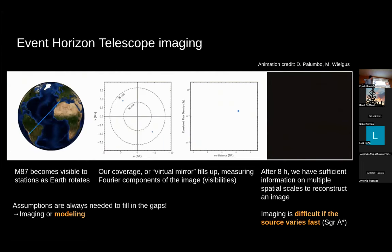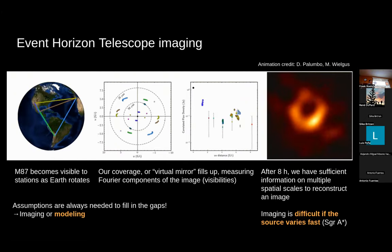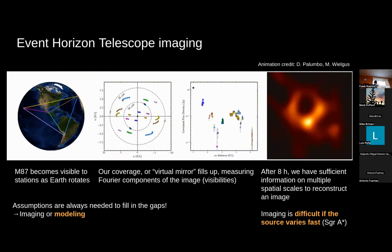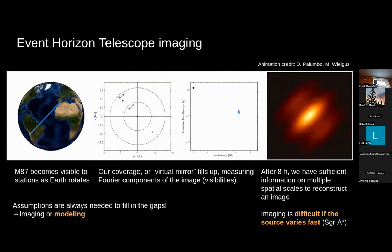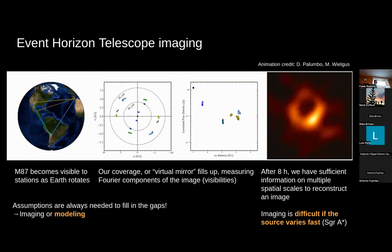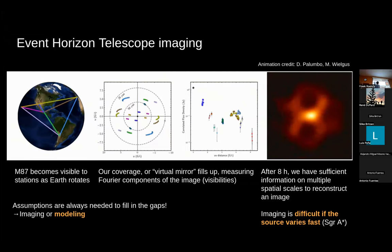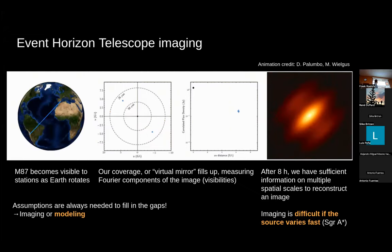So how does this imaging work with VLBI? Here we see the Earth rotating, and we see the baselines connecting the telescopes, and they light up whenever we had an observation of M87. In this plot, we see the lengths and orientations of these baselines plotted, and this is what we call the UV plane. On each point in this UV plane, we measure a Fourier component of the source image on the sky. So the short baselines, the short spacings between telescopes, give us information about the larger scale structure of the source, and the longer baselines determine the resolution of our instrument, and they give us the information on what the source looks like on the smallest scales.